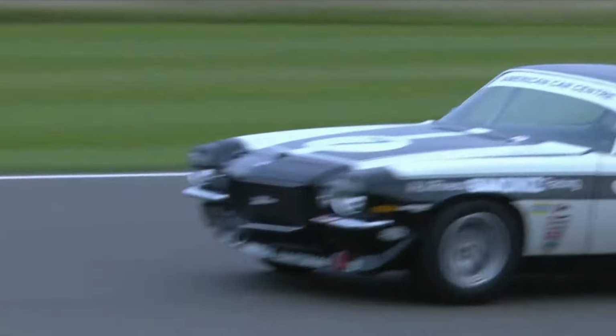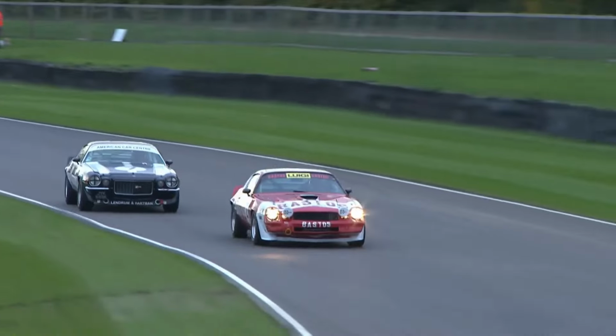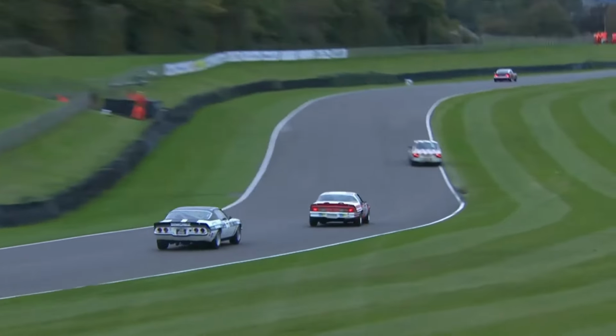Now there, Jack Young is all over the back of David Clarke, and ahead of them is Nicolas Menassian, who had that lead early on. And again, after a couple of really good laps, his pace has dropped off.